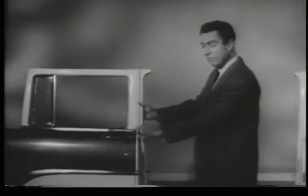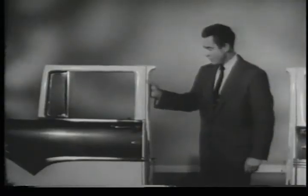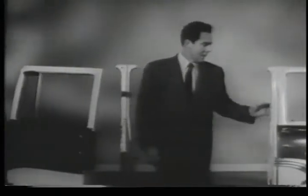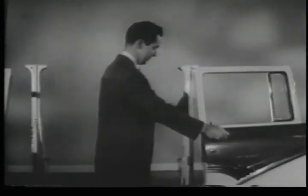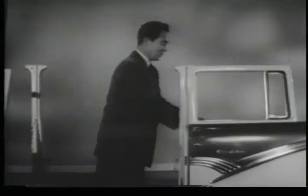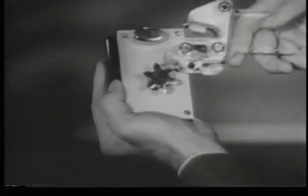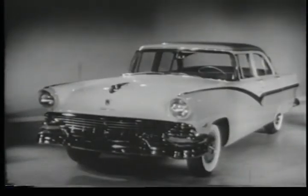Now, here's a door with a conventional door latch. It keeps the door tightly closed when the center post is rigid, but in a crash, the impact can spring the door frame like this, and the door can fly open like this. Now, this door is equipped with Ford's new Lifeguard double grip door latch. When the same force is exerted on the center post, the door remains securely closed. That's because Ford designed this interlocking striker plate here to overlap the door latch rotor like this, and thus withstand forces from two directions. Ford's new Lifeguard door latches give you added protection from doors springing open in a collision.